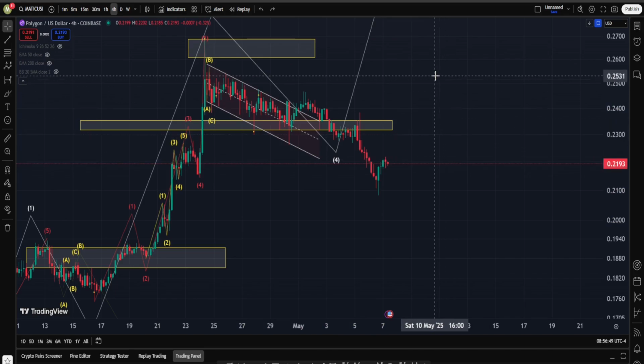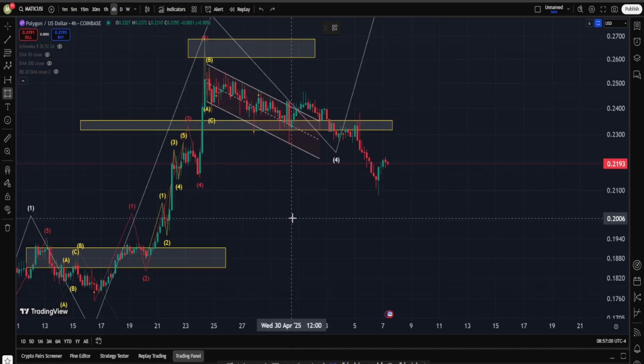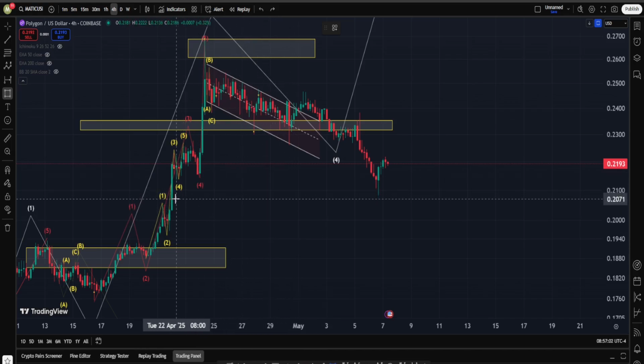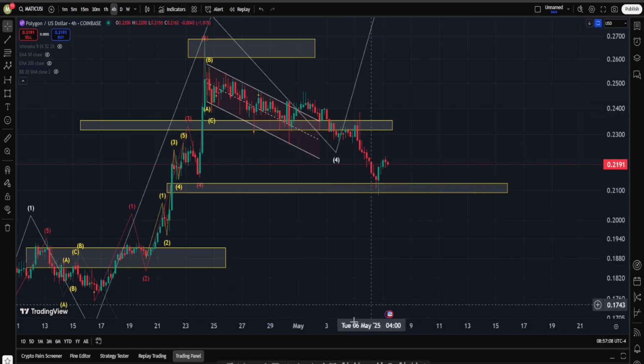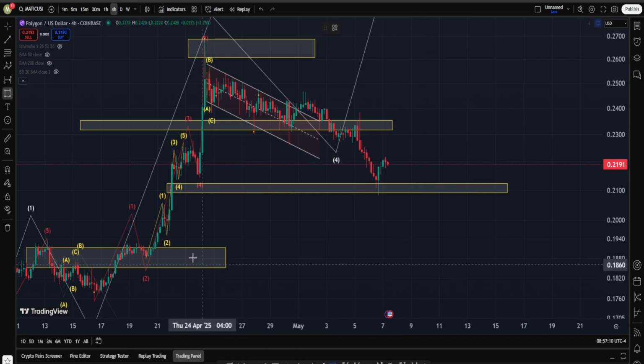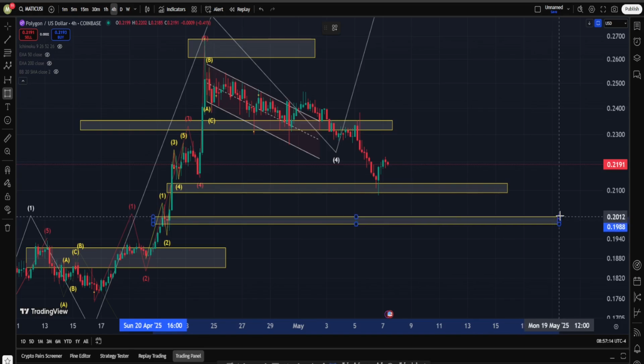Question is, when is this move down going to end? And I think we should seek answers based on classic technical analysis, meaning support and resistances. I think the only areas of demand that we could possibly find in here are from the daily time frame, and one is right around the 21 cents area. There we go. And the other one, I believe it was in here, yes, around like 20.2 cents.